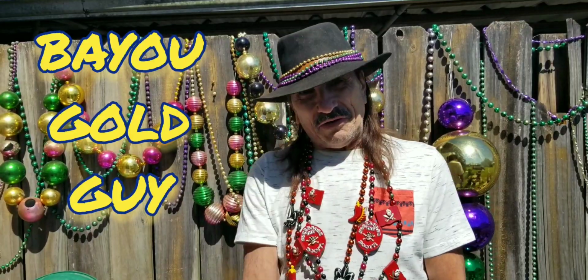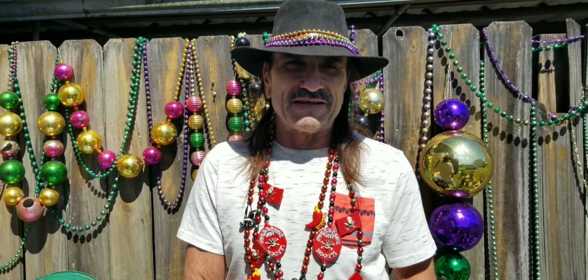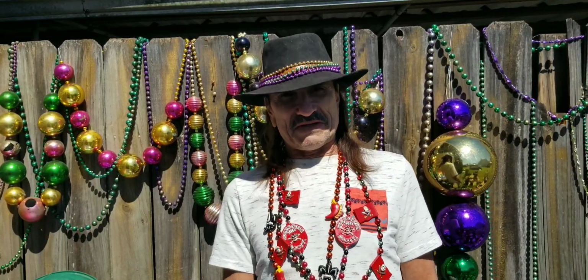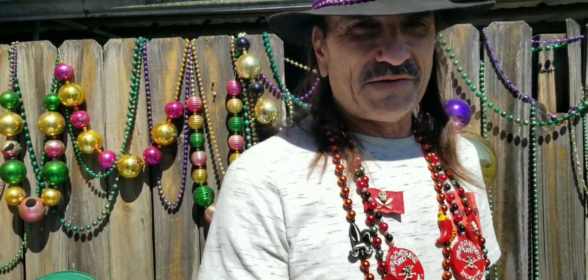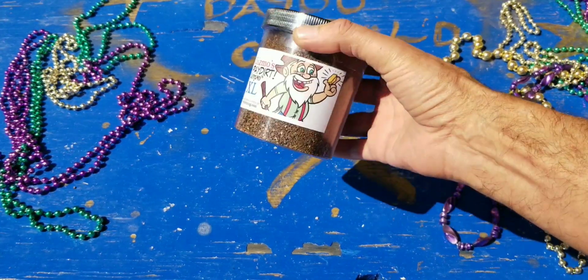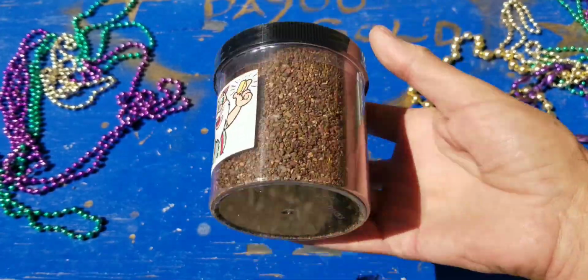I am Bayou Gold Guy, and I'm excited about this dirt today because we're continuing in the series of the gem and jewel bags of, I bet you can guess it. Let's turn to the new gold epicenter of South Louisiana, this table, and see what we got. All right, yes. We have the Gizmo jar of the SUPREMO XL Pay Dirt.